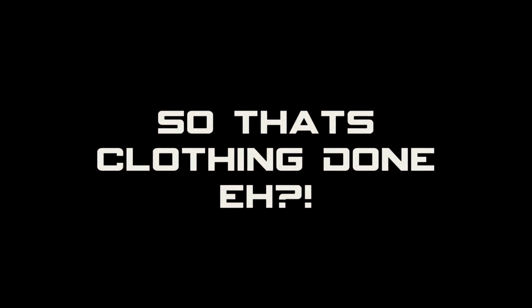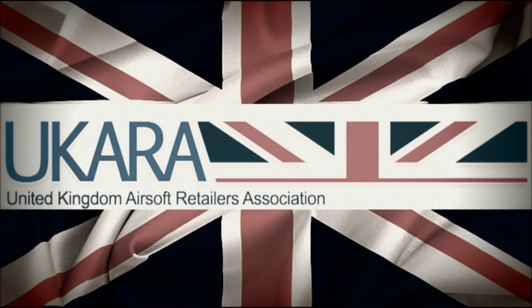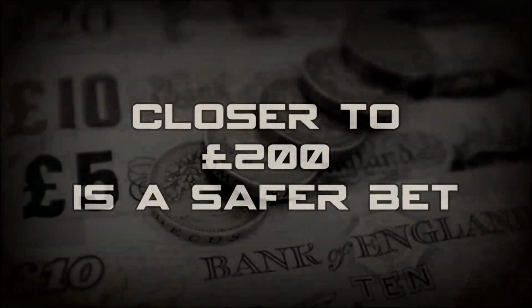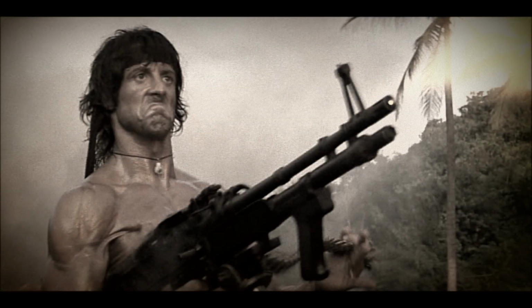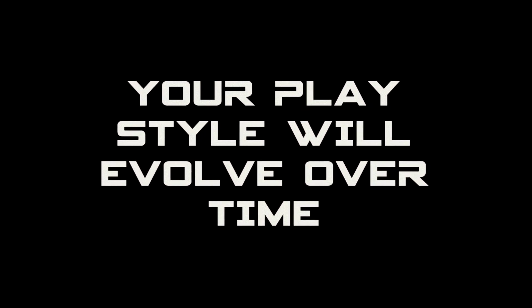So now all the clothes shopping's out of the way, what next? Well, if you're over 18 and haven't played a few games and got yourself a gun yet, nothing for now. When it comes to buying your first airsoft gun, I would advise spending around the £150 to £200 mark and trying not to spend much more straight off. Whatever style you think you like now may not be how you would like to take things in a few months, so it pays to play a few more games before going on to the expensive stuff.